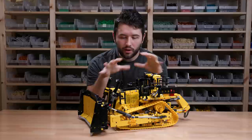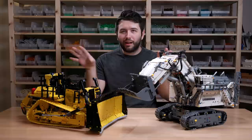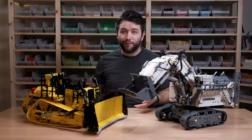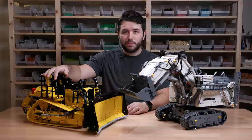All right, so I've gone ahead and grabbed my Liebherr 9800 excavator set off my shelf just to compare it to the bulldozer. As you can see, they both take up about the same footprint, which is good. You don't want the bulldozer to be too big, otherwise you won't be able to fit it on a shelf. That was a big problem with the Star Wars UCS gunship this year, where a lot of people just can't buy it because it won't fit in a particular space. I think the bulldozer is going to be far more space efficient. It should fit on most shelves. Same goes with the excavator here.